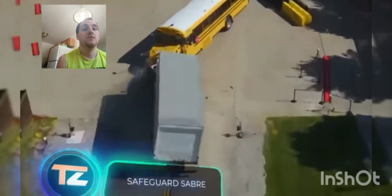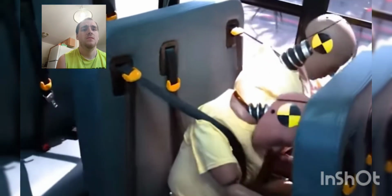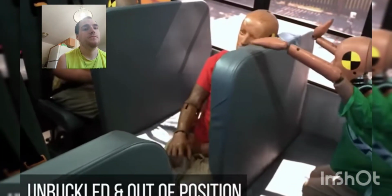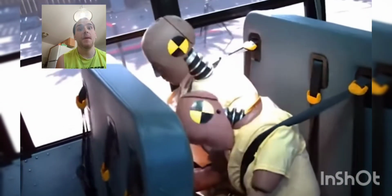Speaking of school bus safety, we're not just bringing it up for effect. Check out the seats they have now. These are Safeguard Saber seats, one of the latest innovations from IMI, a company known worldwide for its safety systems. So what's special about them? Really don't need seatbelts.